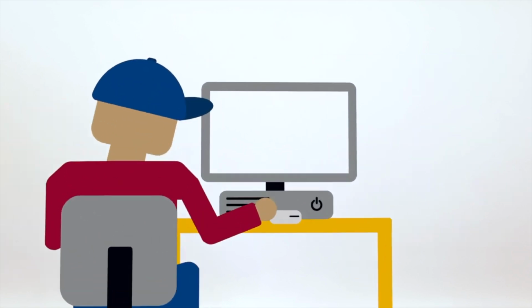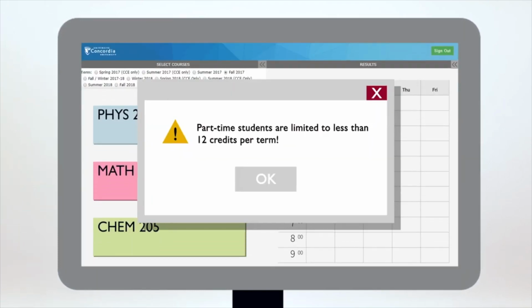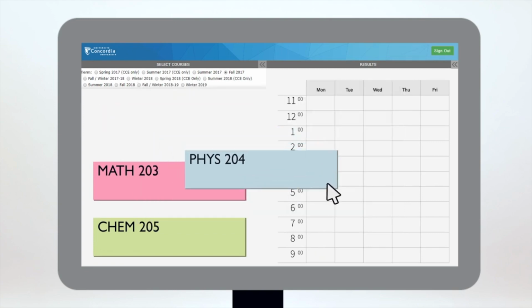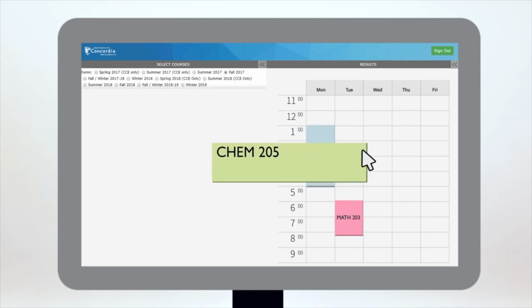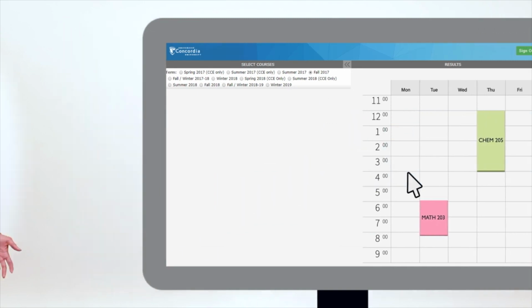So once you've compiled your list of courses, it's time to actually register for them on your student center. Remember, independent students are limited to studying part-time, which means less than 12 credits. And sometimes you may want to consider even less than that, depending on your work and personal commitments, especially in your first term. And don't forget, studying on a part-time basis could affect important things, like your eligibility for loans and bursaries. So be sure to look into the details of how part-time studies could affect you.